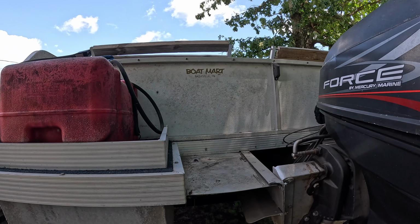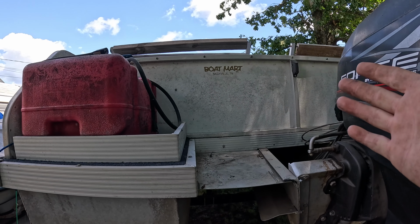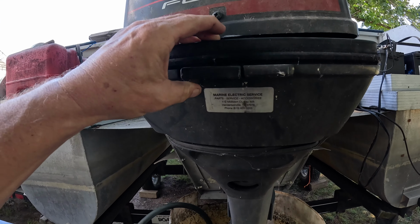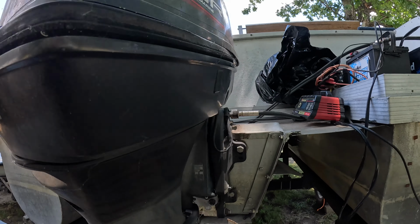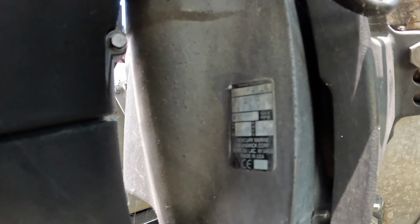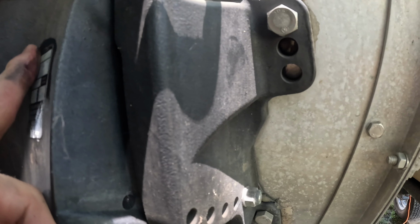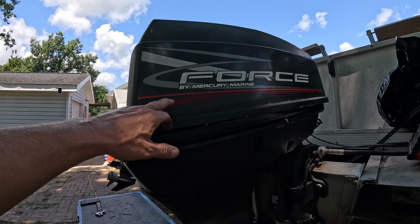Let's see. If a guy could talk, he could read that. It says Boat Mart, Nashville, Tennessee. Never heard of them. They're most likely long out of business. This here's a Force. Marine Electric Service, Parts, Service, Accessories, Hendersonville. Don't know them. We got a tag that reads 1996. I might be able to read the number. OE16. So it's a Force by Mercury. Oh, it says it right here.